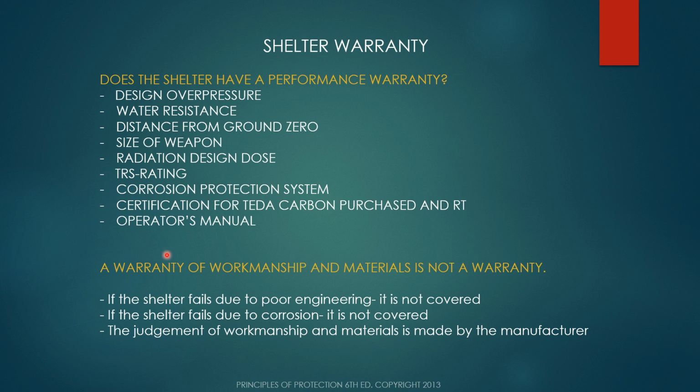The problem in the industry is there are warranties for workmanship and materials, and it's not a real warranty. If the shelter fails due to poor engineering, it's not covered. If the shelter fails due to corrosion, it's not covered. And the judgment for workmanship and materials is made by the manufacturer. So this is what you want to watch out for.